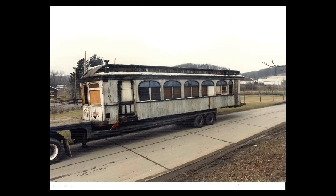That was Dew Drop Inn. That was one of its original names after it no longer was a trolley car. It later on became part of the ranch restaurant. This is in Ellwood City. And interestingly enough, all the other cars were burned for scrap. And if it had stayed at the ranch restaurant, it would have burned too, because a couple years ago, unfortunately, the ranch burned to the ground.